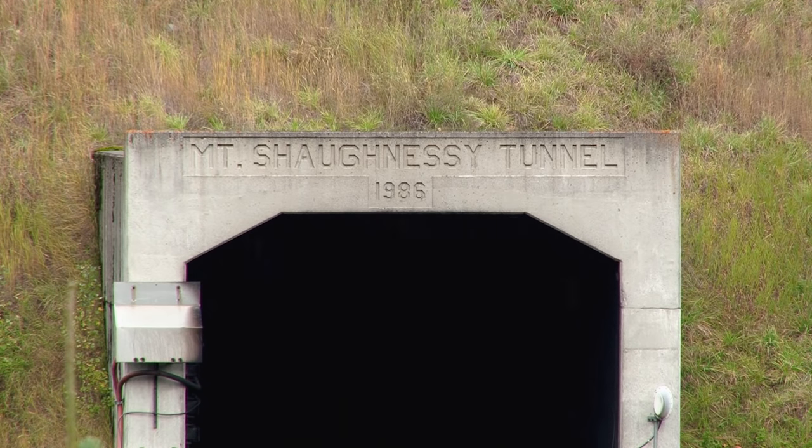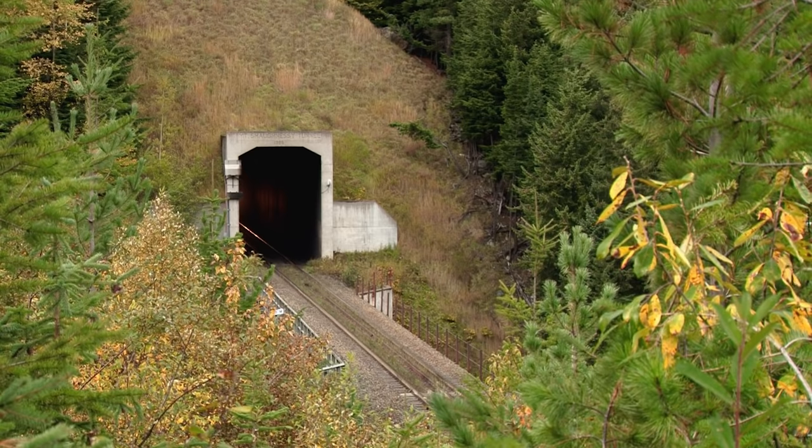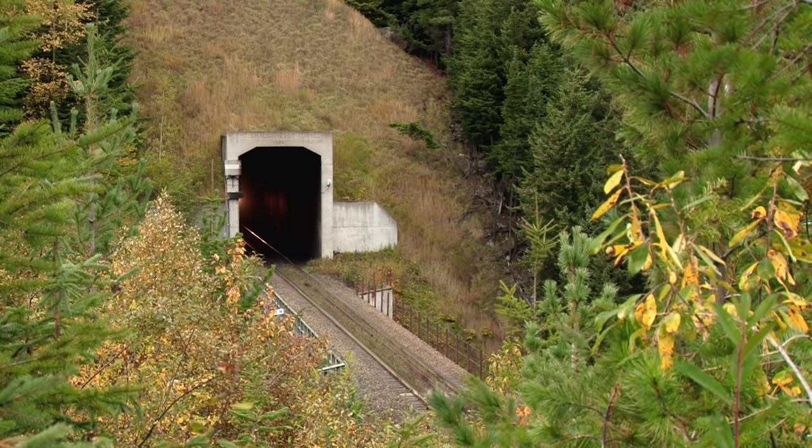A loaded coal train exits the west bore of the tunnel as it climbs the 1% grade. Another rebuilt SD-30C Eco is tucked in behind the lead unit.